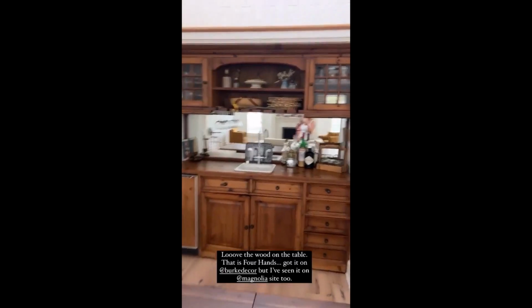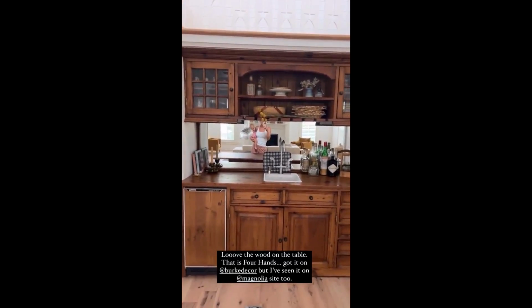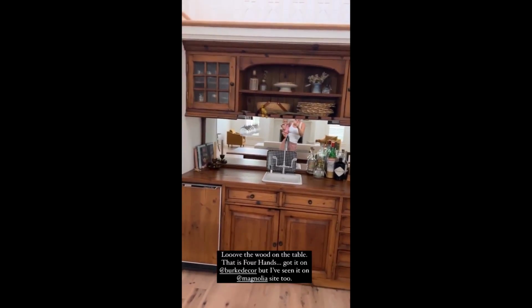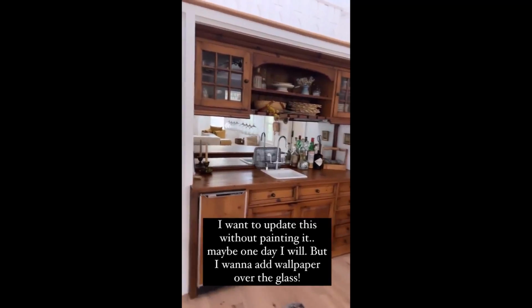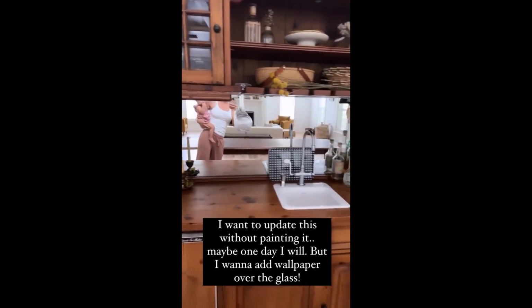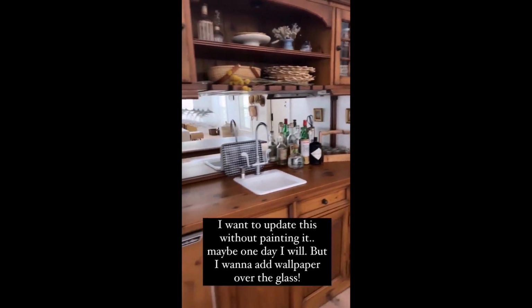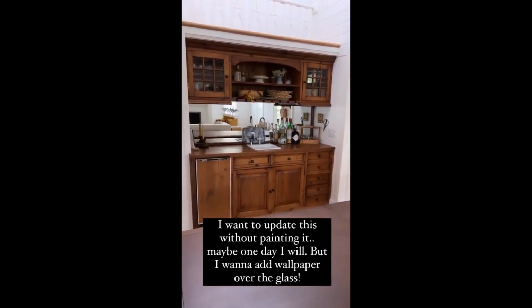But my question for you is right here. I want to try to keep this the wood color. I'm gonna replace the faucet. But I was thinking what could be cool is instead of the mirror, putting some wallpaper there. So I'm gonna put a couple of options I was thinking and you guys can weigh in and tell me what you think. I think that would look cool there.